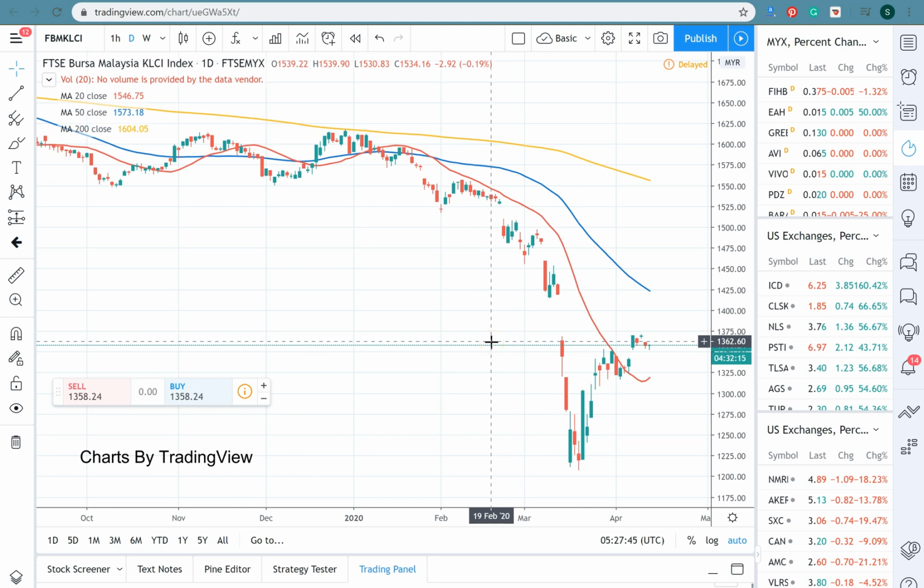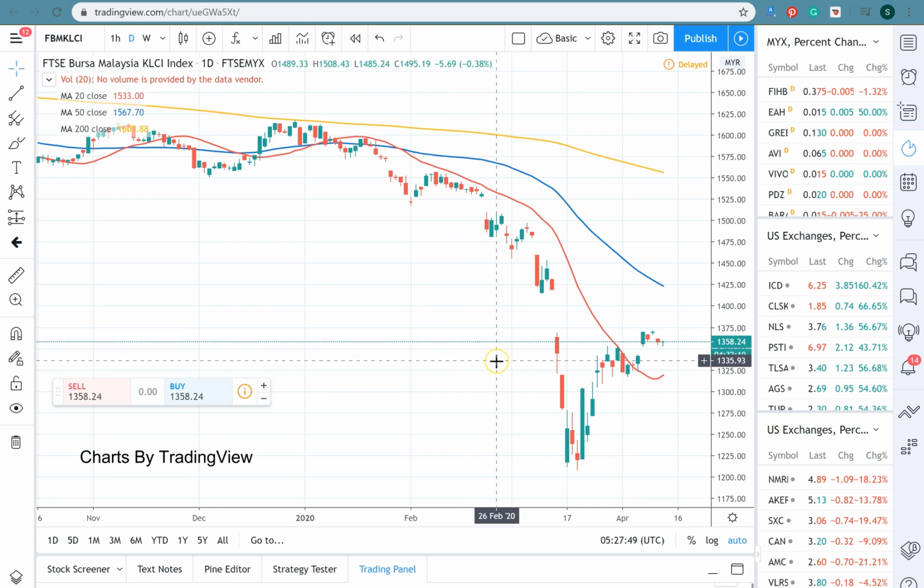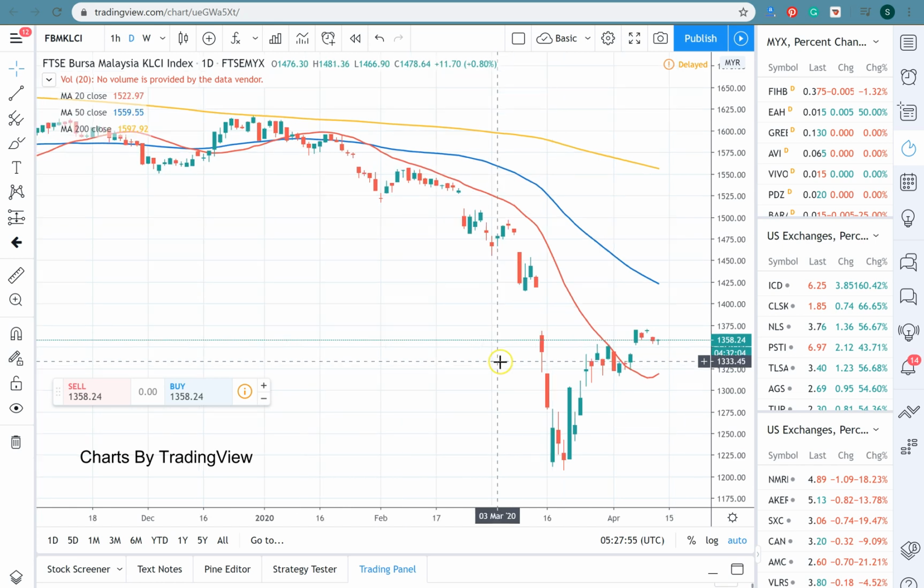We'll also be looking at some KLCI stocks, some stocks of interest. A lot of people are interested, and some of my friends requested some analysis. So let's start with the KLCI, this daily chart of the KLCI.